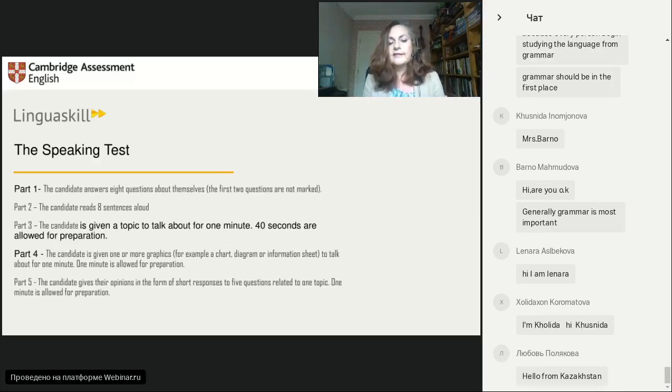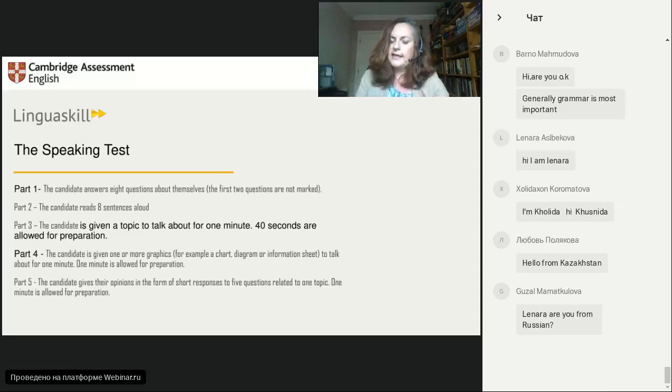In part 3, the candidate's given a topic to talk about for about a minute. They are allowed 40 seconds for preparation. They're told what the topic is. They have about a minute to prepare a few things, and then they just have to speak. They have to try and fill the minute. If they overrun the minute, this is not a problem. But again, I go back to my teenage point, they can't just stop.